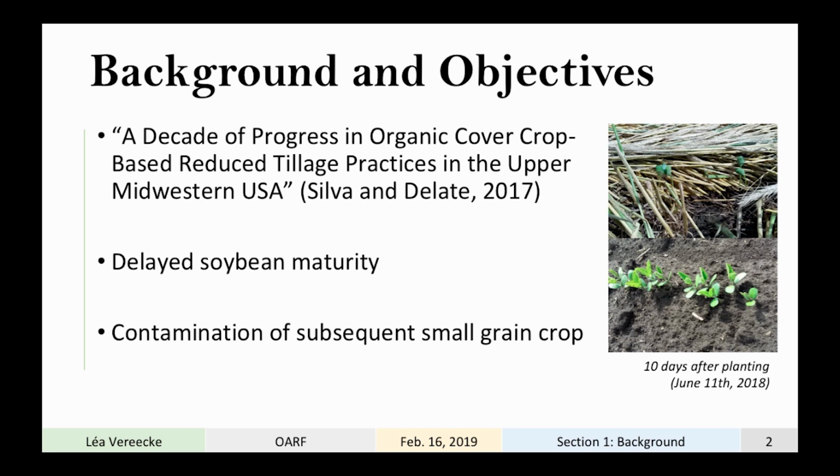The other point that we wanted to work on is the contamination of the subsequent small grain crop, which also can be a very big problem for farmers when they grow small grains after soybeans, and then they have rye in their small grain, and they go to the elevator and their load gets rejected.